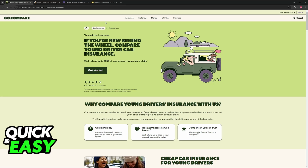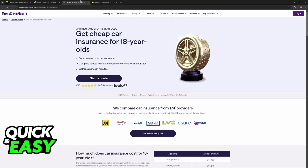Completing recognized driving courses such as Pass Plus can demonstrate your driving skills and potentially lower your premium. Consider multi-policy discounts. So if you have other insurance policies with the same insurer, you may be eligible for discounts, and you should always look for insurers that specialize in young drivers. Some insurers specialize in providing car insurance for young drivers and may offer more competitive rates.